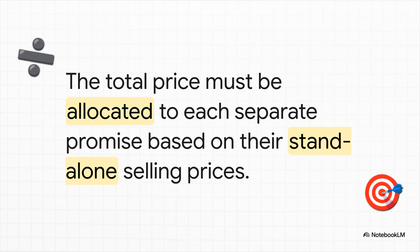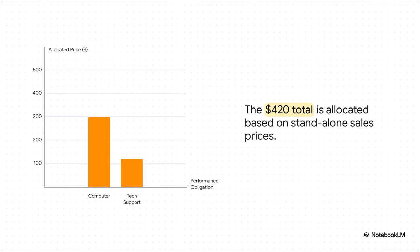Now this is where it gets really clever. For step 4, we have to take that total price, the $420, and divvy it up between the separate promises we identified back in step 2. We have to figure out how much of that money is for the computer and how much is for the support. And the way we do that is by looking at what each of those things would sell for on its own. So in our example, the computer by itself sells for $300, and a year of support sells for $120. So that's how we split the money. $300 gets assigned to the computer, and the remaining $120 gets assigned to the support plan.